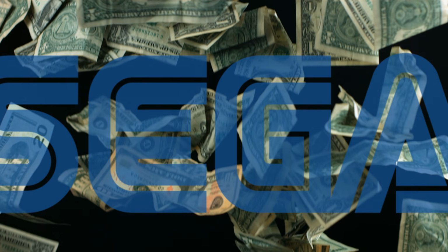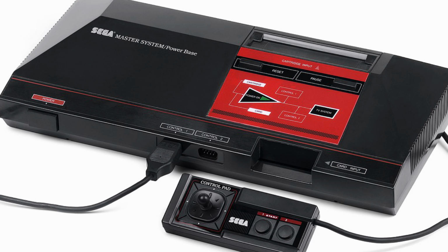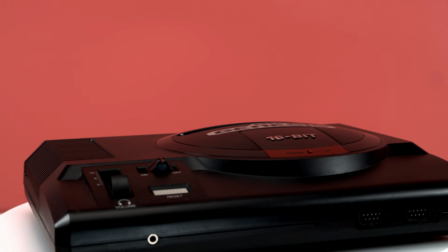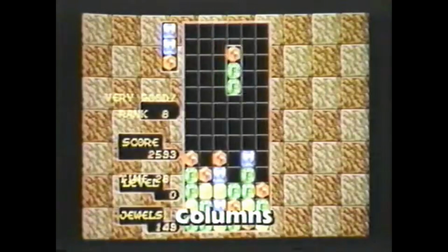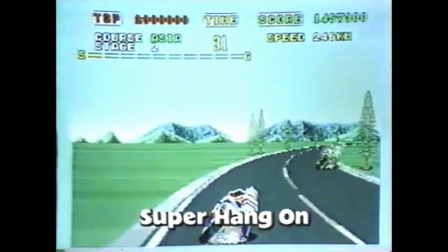Sega, flush with cash from the reasonable success of their first console, the Master System, and the major market success of their recently released 16-bit console, the Mega Drive, or Genesis, I'm American so I prefer Genesis, decided that if they had already successfully stolen Nintendo's thunder in the home console market, with an edgier, more powerful console, why not do the same with the handheld market?